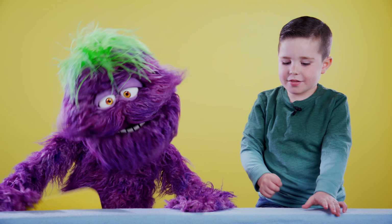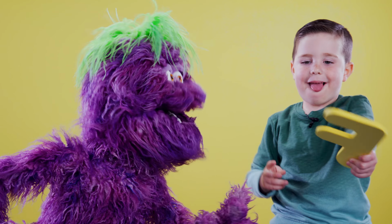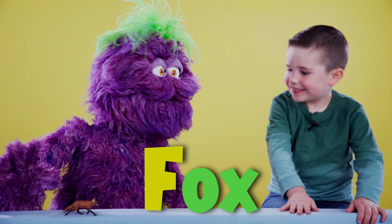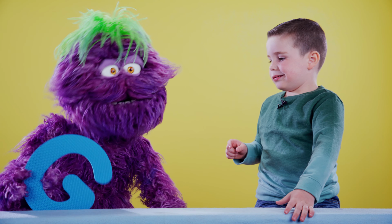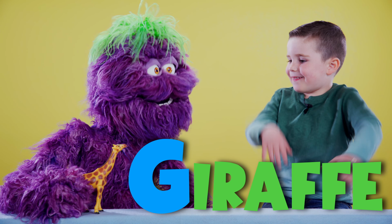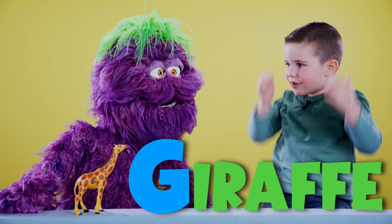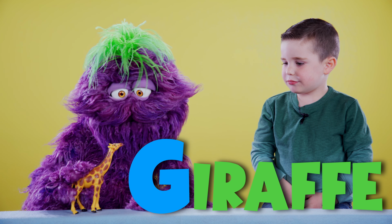And next we have this one here. F. It's an F. That's right. Fox. It's a fox. And how about this one? This is a tall one. What's this? Giraffe. Yes, say it one more time. Giraffe. You're right. I love this giraffe.